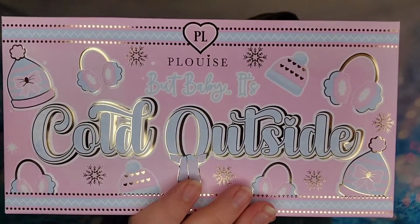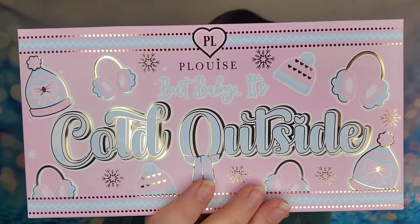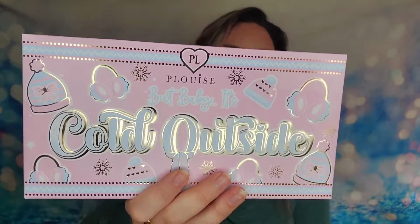But also 3 palettes? Okay, first item that we have here is called But Baby It's Cold Outside. This is a powder blush palette that we have here. So this is what the packaging looks like, and this is our Cold Outside palette. She always has these cute little poems and stories on the backs of them as well. I don't ever read them on camera just because they're super long, and I'd rather just show you guys what they look like, but she does put a lot of thought into this as well. So here is our powder blush palette.